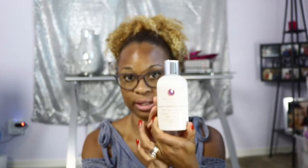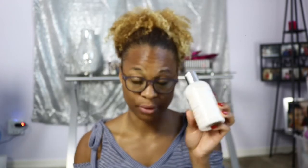Okay, so let's just get straight into it. They have a Grow Poo clarifying shampoo, because if you have low porosity, this is what's meant for low porosity, because basically low porosity is prone to product buildup. So they have a Grow Poo. For some reason, I have their medium to high porosity shampoo. Another one.